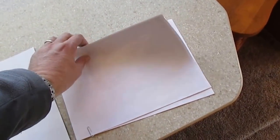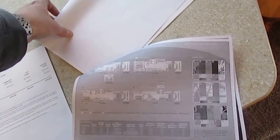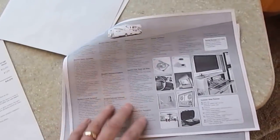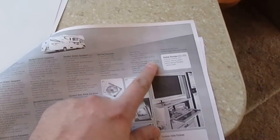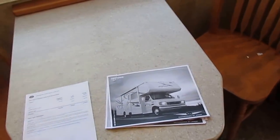If you'll look toward the back, of course you've got your factory floor plan, which is a nice thing to have, but usually toward the back of the brochure, there is a page that shows all the standard equipment, in some form or another, and then toward the second part of the page, that's all optional equipment. So look what's standard, look what's optional, only add for stuff that's considered optional by the factory. Don't let people talk you into believing otherwise.